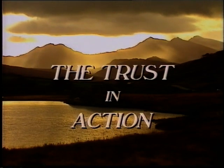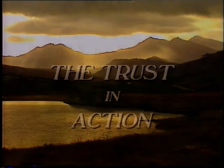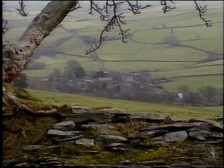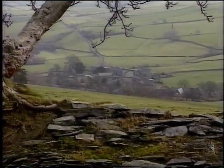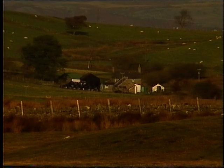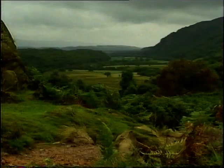Snowdonia is one of the most beautiful parts of Wales. Much of it is owned and looked after by the National Trust. And one of the most important functions of the National Trust is to ensure, in ways we are quite often unaware of, that unspoiled landscapes like these remain unspoiled.